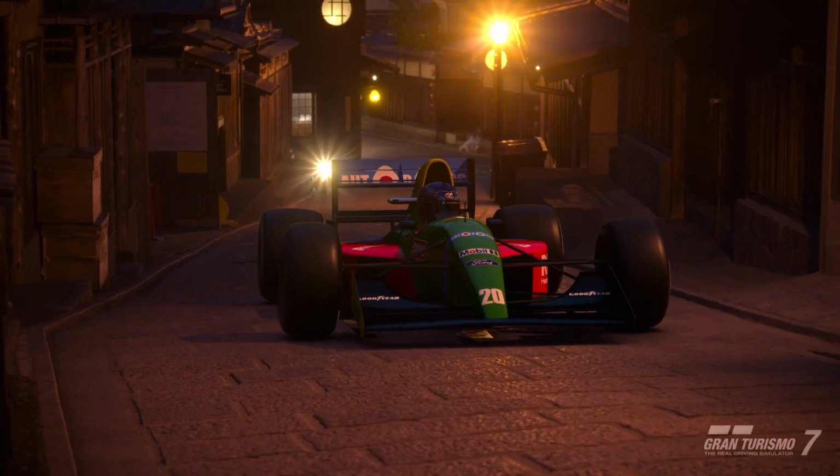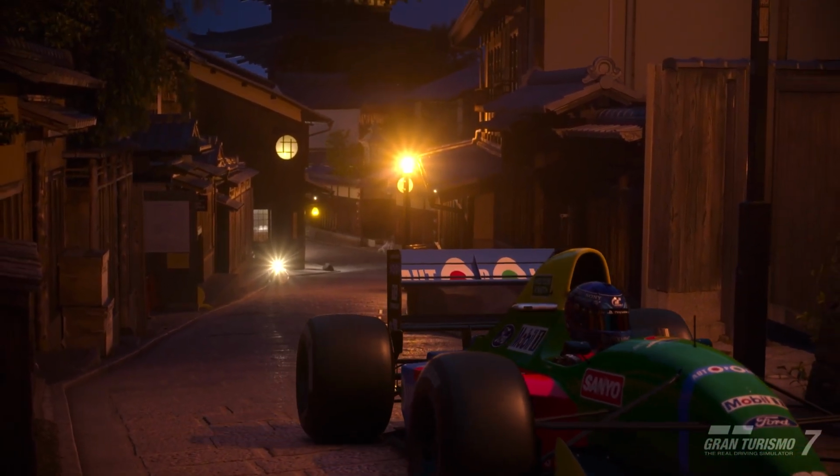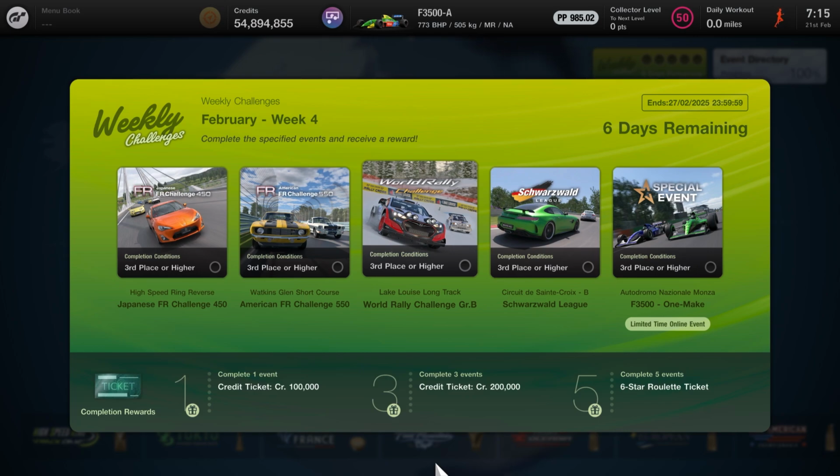And we also see the return of classic retro Formula 1 racing to GT7. So here is an overview then of February week 4. This will end on the 27th of February 2025 at midnight.